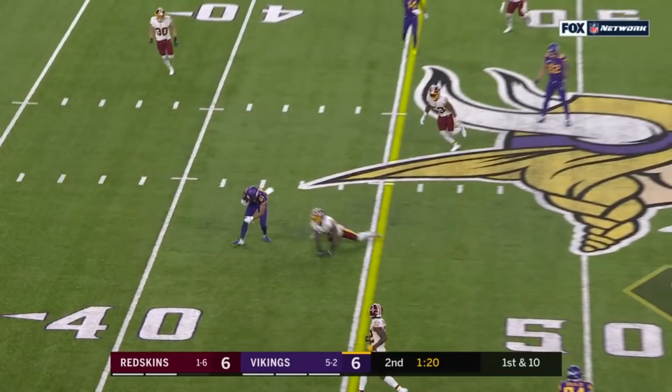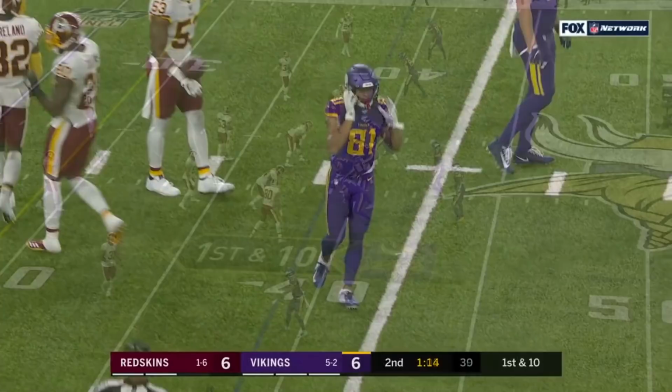Pass is gunned and caught by the rookie BC Johnson. Here by Cousins, but BC Johnson, you're right, seventh round pick. He's a good player. Here's a screen for Cook.